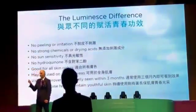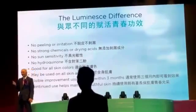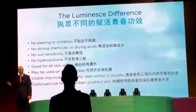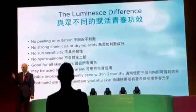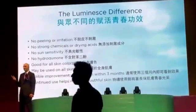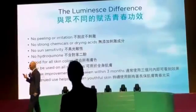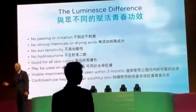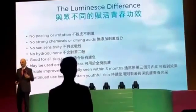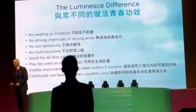The things that I want to go over, which is important, is that it does not contain hydroquinone. It doesn't have any chemicals to make you sensitive to the sun. It doesn't have any strong acids in it. And you can use it on all skin colors. It won't irritate you, and you can use it morning and night without having irritation, and you can use it all the time. There's no limit to how much you can use it.